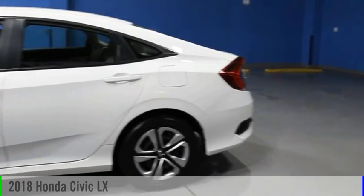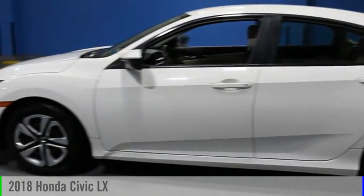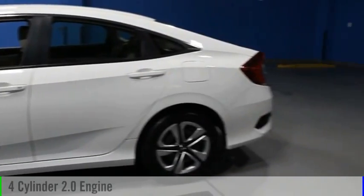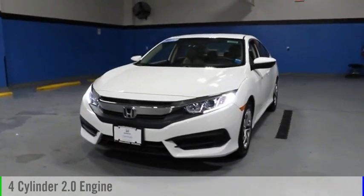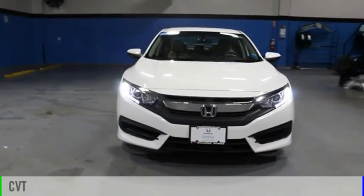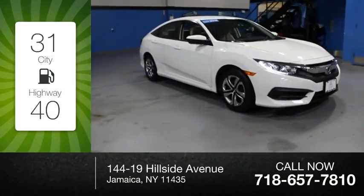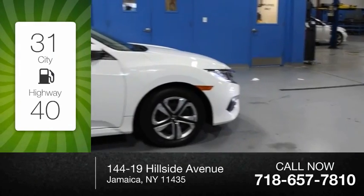Stop by and take a look at the 2018 Civic. This vehicle is powered by a front-wheel drive, 4-cylinder, 2.0-liter engine, and comes with a continuously variable transmission. Great fuel efficiency saves you money by requiring fewer trips to the gas station.